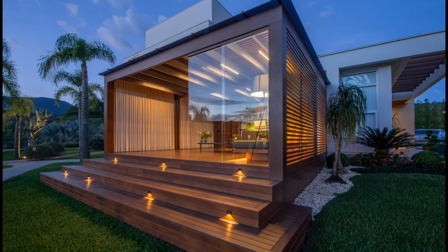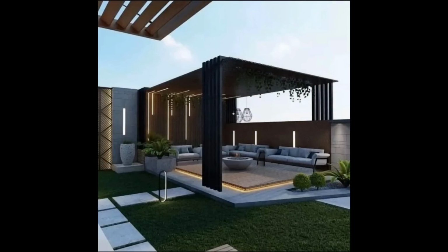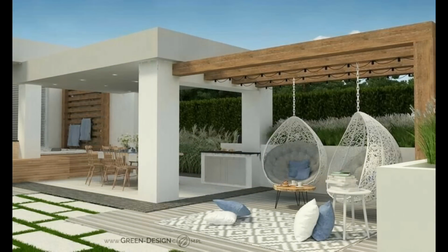How you plan to use your pergola can help you narrow your choices in terms of size and features. For example, if you plan on doing a lot of entertaining outdoors, you will probably want a larger pergola to accommodate your guests. Also, if you are planning to add outdoor kitchen features like a built-in grill or bar, you will need additional space.